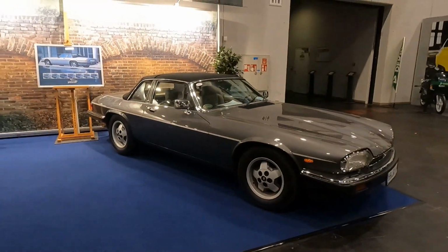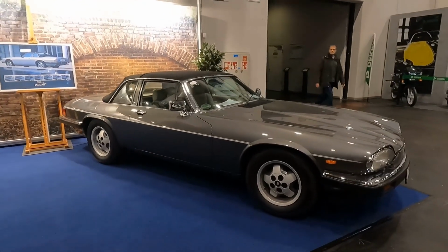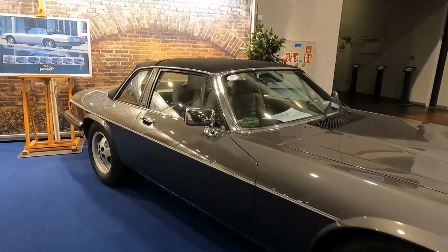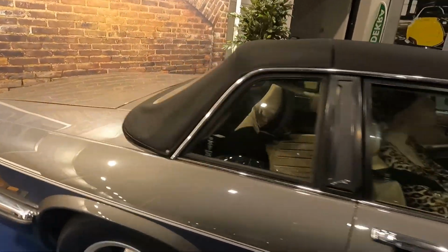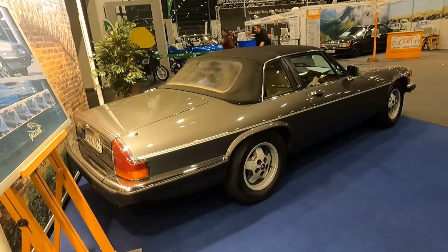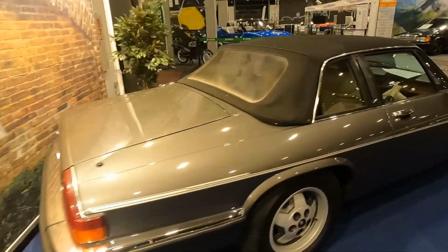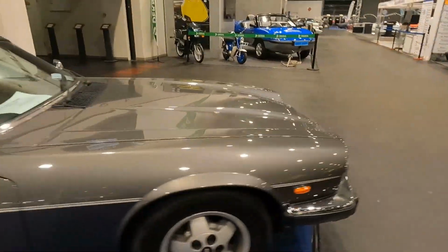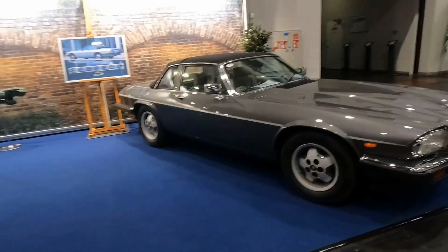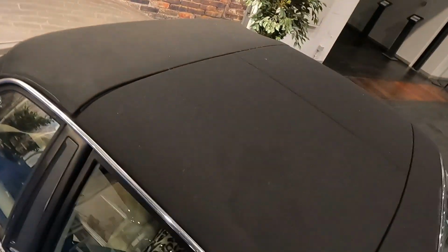I love the Jaguar XJS, and my favorite variant is the XJSC. So before there was a real convertible version, they made the XJSC Targa convertible. And yes, it is my favorite. It doesn't have that almost iconic XJS rear treatment, but it is my favorite because I love the Targa. The Targa roof is just the perfect roof for me. There you can see the Targa section.